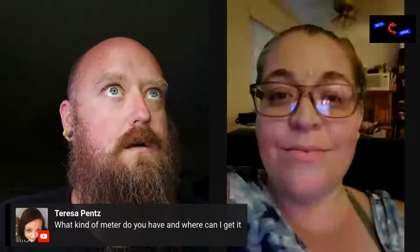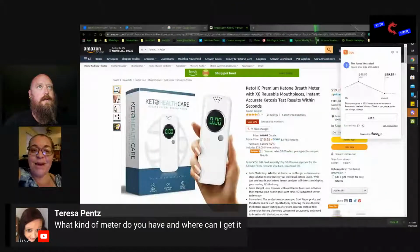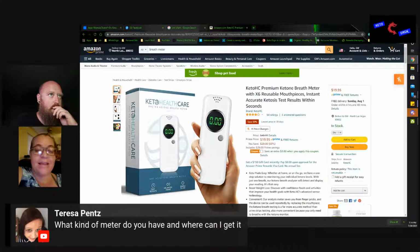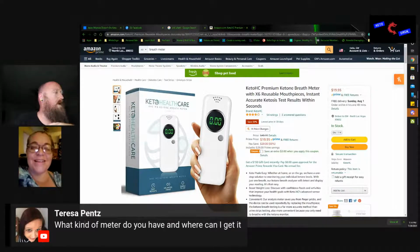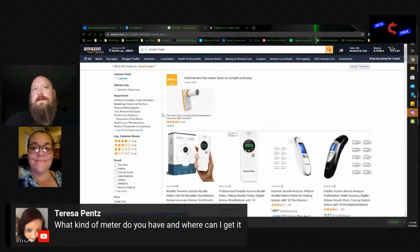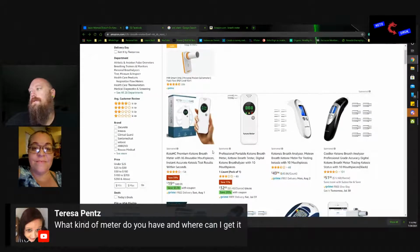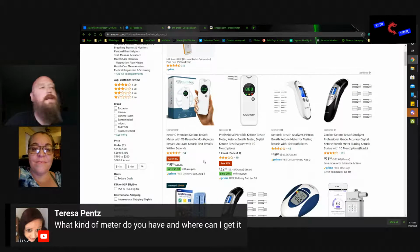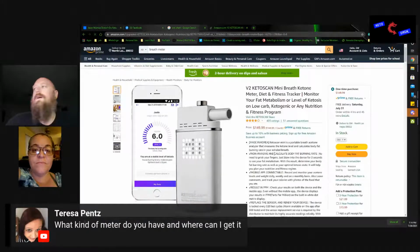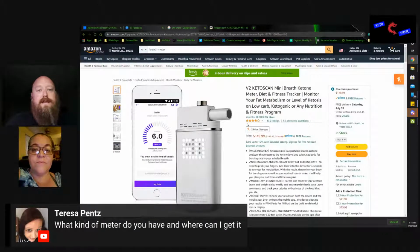Well, I'm going to put the Facebook link. There you go. $20. I've got one that's slightly different, but it was the same price. But mine has different numbers than his. I like his better. Mine is annoying and doesn't always work right. So the thing is that there are a few different kinds of meters, and they will work. They're going to range anywhere from $20 to $150. This one right here is actually the one that I want. It connects to your phone and will track everything, but again, it's $150. There's a reason why I don't have it yet.